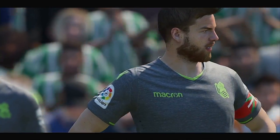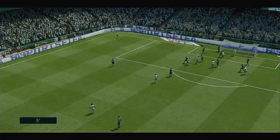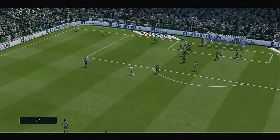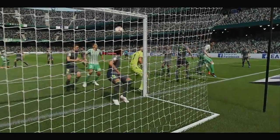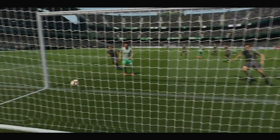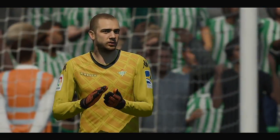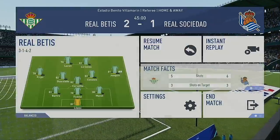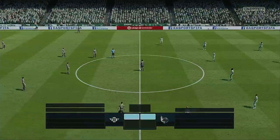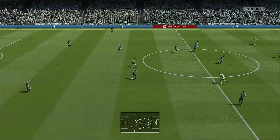First half has begun here. Decided that this time they're going to play the short corner. What a disaster, an own goal. I don't think there's much he could have done about that, so you have to feel for him. So here we go with the second half.